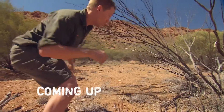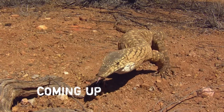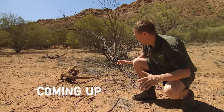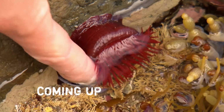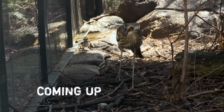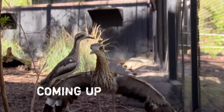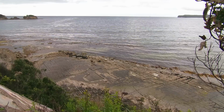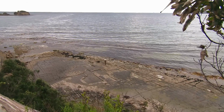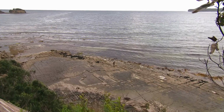Coming up, the king of the bush shows me some moves. That's one lizard. Oh, just got the whip on the leg. I get hands-on with critters from another world. And it is massive. And protective parents stand their ground. The sound of the sea, a game of cricket on the sand, and a good read. All the joys of a visit to the beach.